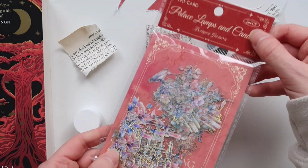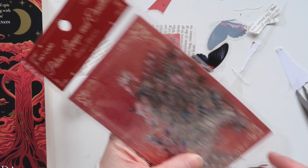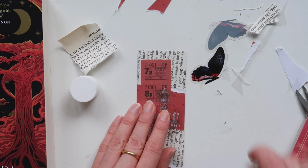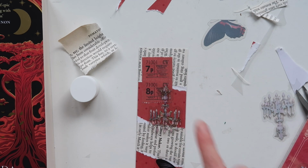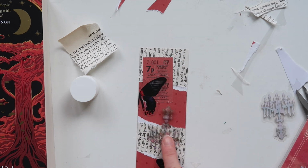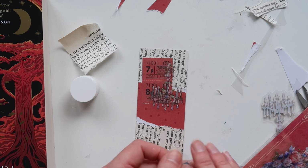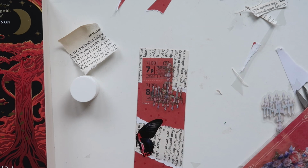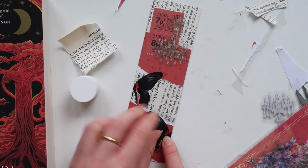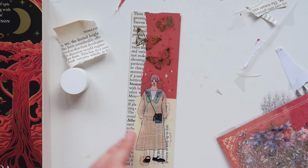So I just stuck down this cute vintage memo, and then I also had this old chandelier sticker, and then I decided to cut the butterfly in half so that I would be able to stick the wings on either side. I haven't really obviously decorated a bookmark before, so it was different decorating something so small because I wasn't used to decorating such a small area. And then I just went ahead and finished off all of the little details with my white gel pen.